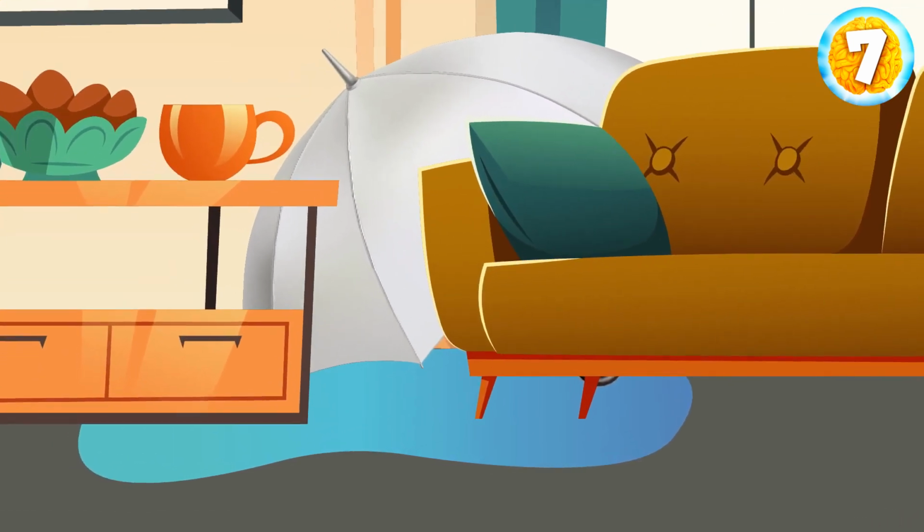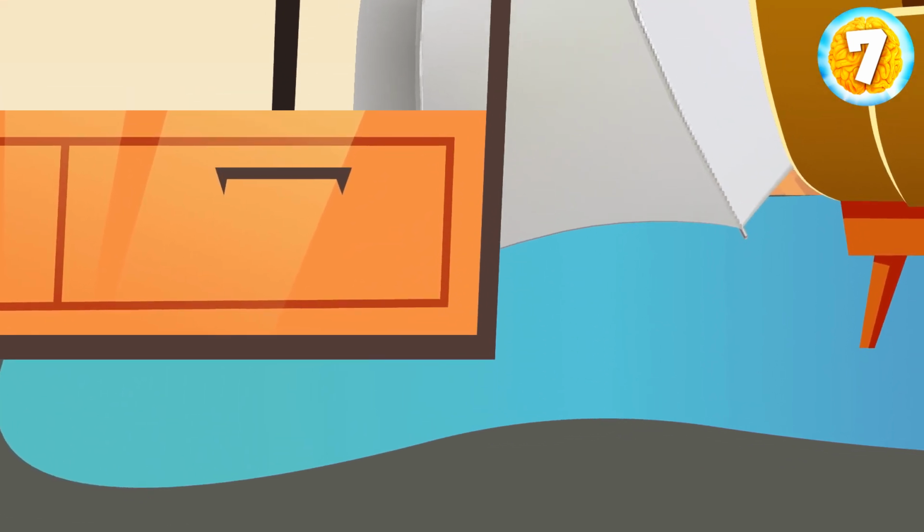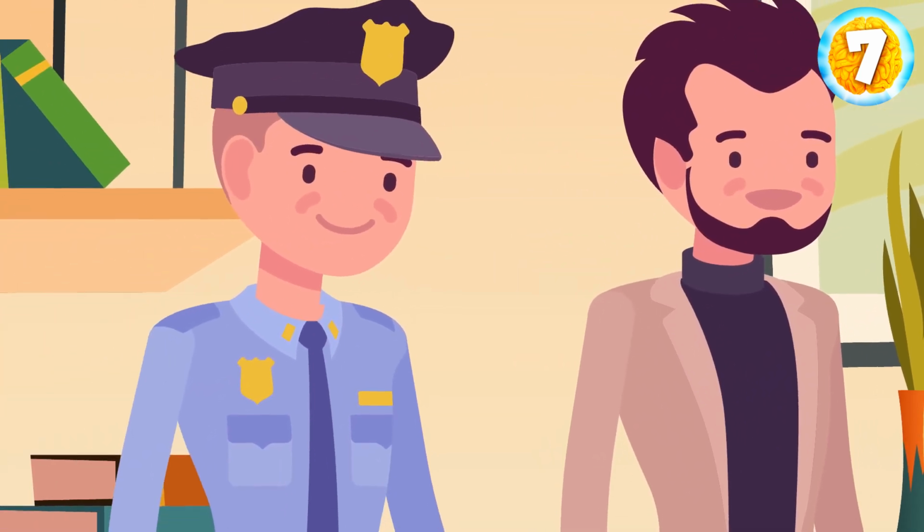There's an umbrella hidden behind the sofa. The umbrella is wet and there is a small puddle on the floor. This man is either the criminal or he's trying to hide one.